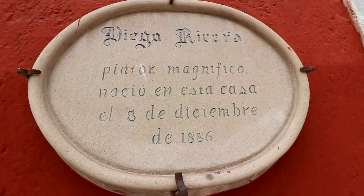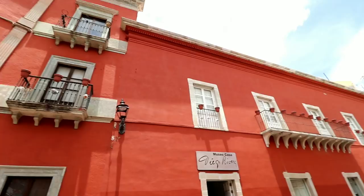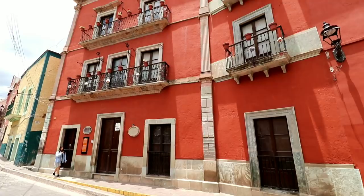Now, for any of you that may not know, Diego Rivera and Frida Kahlo were married. They were together, and she sacrificed a lot for him. And so when we go back to Mexico City, if we have time, we're gonna go to her place, her museum, the Frida Kahlo Museum. So his house was a big, big place. His family must have been well off in some way, because that whole red building is his. It was four floors.